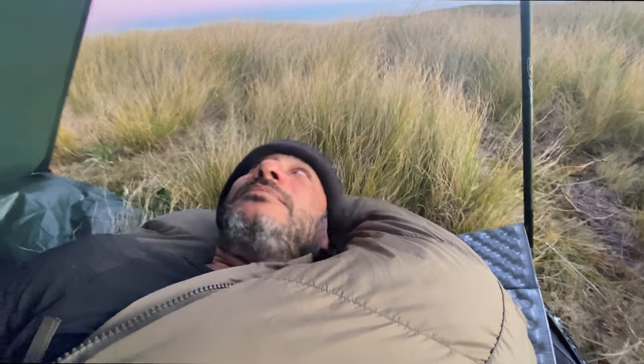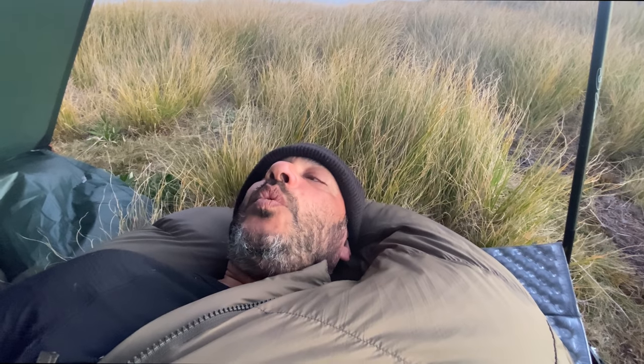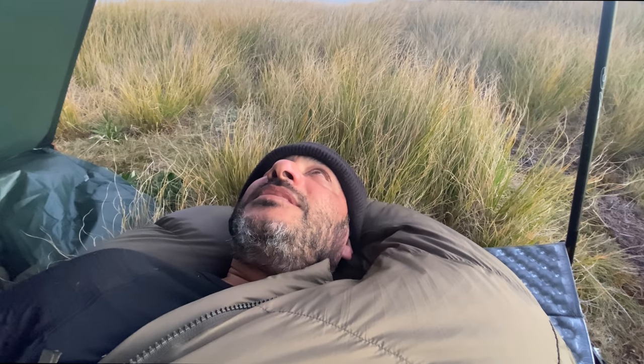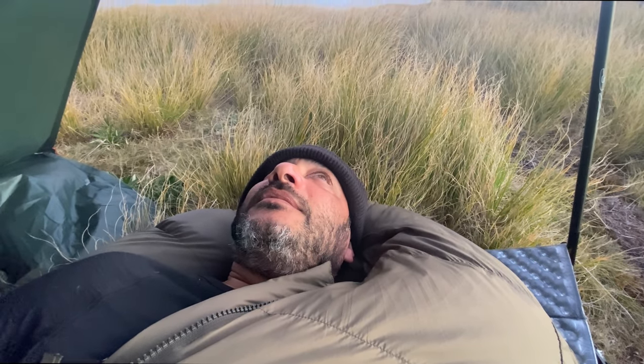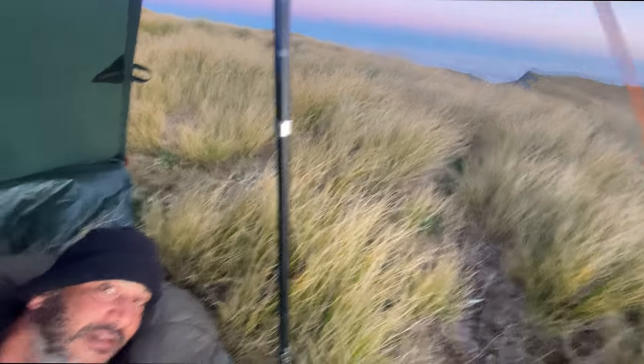Brucey didn't snuggle up at all. Where are you, Bruce? He came and said good morning to me. He's out playing somewhere. I don't know where he is or if you can see him out there. But he was curled up in the tussocks. And then he's gone straight off to play. He played a few times last night.